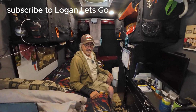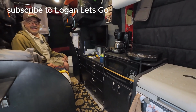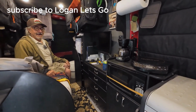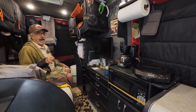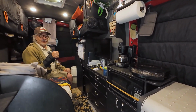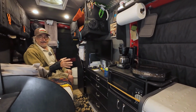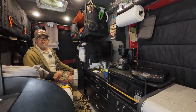I think the microwave is pretty unique for a van, right? You don't often see that. And then you got the electric coffee maker there. Tell me about some of your appliances. Well, I did the microwave just because I do a lot of rice and chicken and stuff that I can zap really quick. If I need to warm something up, I can do it in a matter of minutes rather than 15 minutes with a propane burner.